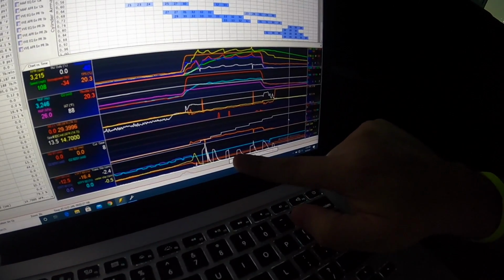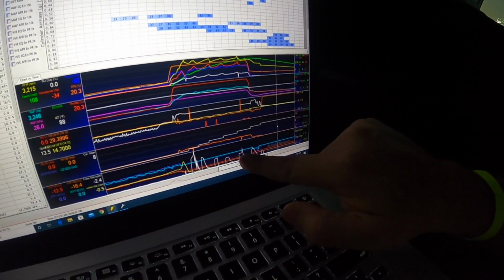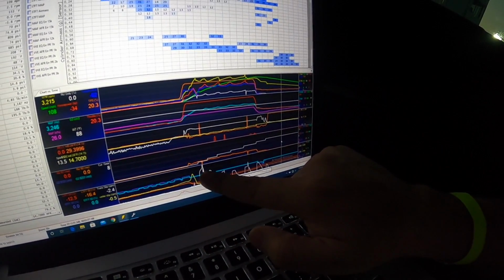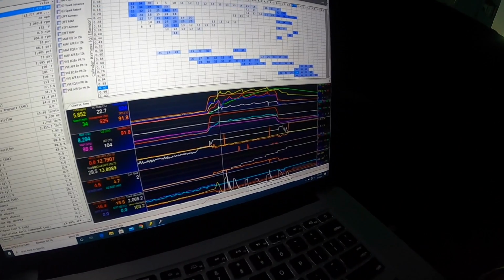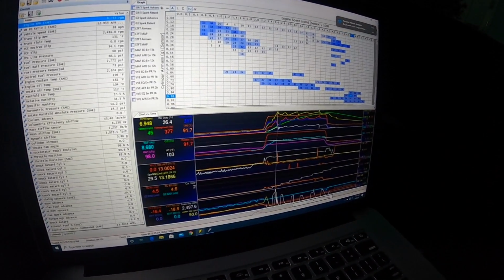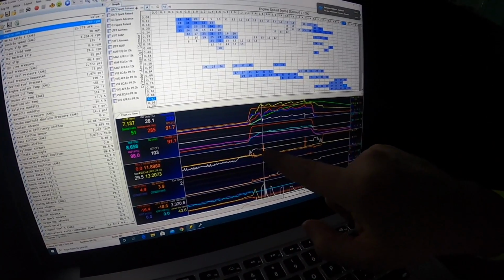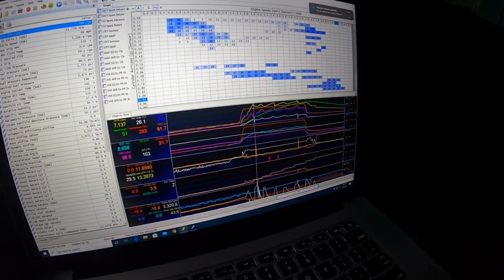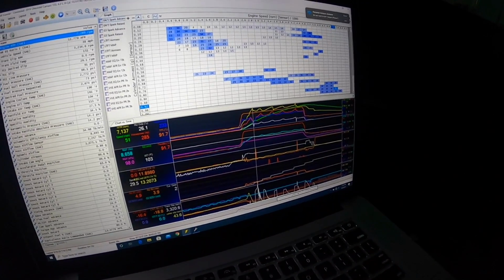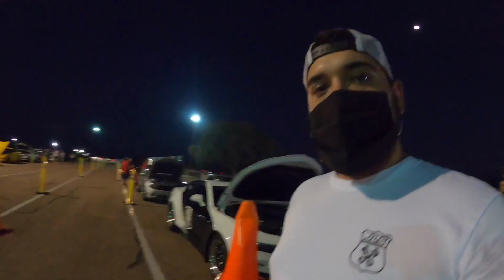So we've got a little problem there. I'm gonna see what we can do. We're gonna try to adjust a few things and see if we can prevent this slip from happening. But as you guys can see here, we were doing torque and then it just cut the torque. So we had a torque cut and we needed to kind of make sure this slipping stops here. So we'll see what we can do in the tune and go back from there.